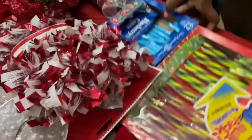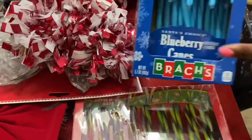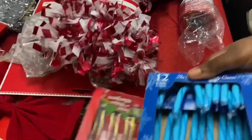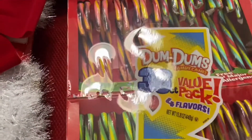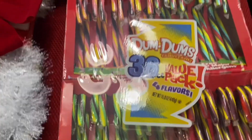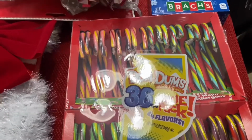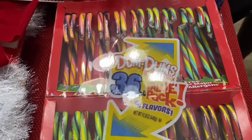And we also have the fun stuff. Some dum-dums, candy canes, and some blueberry candy canes also to put on the tree. We always do that. Yeah, guys. So we got a super great deal with these dum-dums. As you can see, it's a variety pack. It came 36 per, yep. And it was only $5. So if anybody out there is kind of tight with money, you could buy this box for $5, and it's more than enough to decorate your whole tree. All right? So you guys stay tuned.